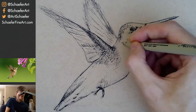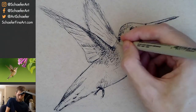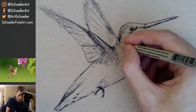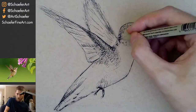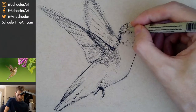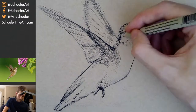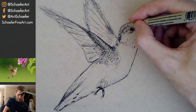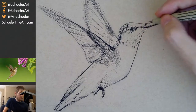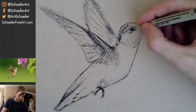Getting some nice subtlety with this pen that's almost dead, because I can get some very light lines, luckily. So sometimes these dead pens are useful, so I've kept all the dead pens I have so far. I feel like they might come in handy if I need something very light or feathery looking. Who knows? Might use it one day. Yeah, the bird's eye looks pretty cool. Let me mess with it more.